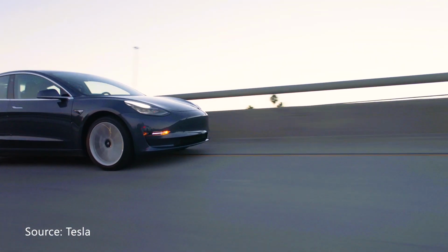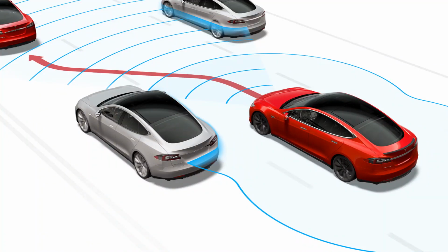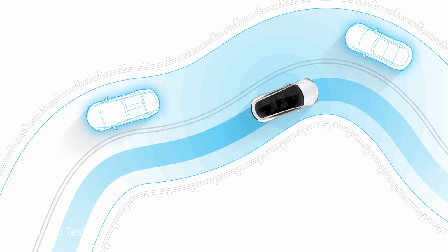The emergency lane departure avoidance feature is enabled by default on all Teslas and will automatically return a Tesla to its original lane if it detects a lane departure and an imminent collision. The Model 3 will also auto-steer itself if it detects it is nearing the edge of the road.